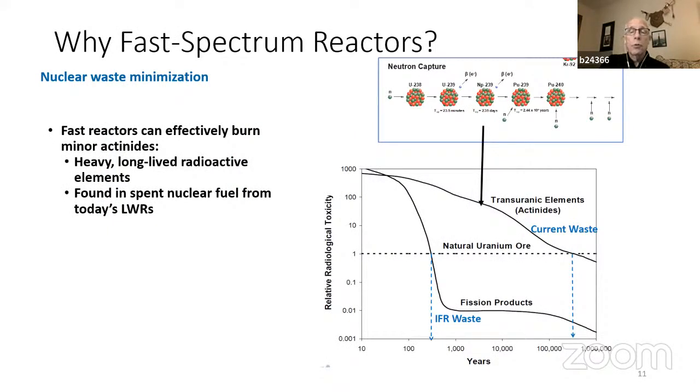So here, I again copied this reaction chain in the upper right-hand corner. Now I'm going to get real nerdy here for a minute. I'll try to return to Earth before long. But this is a log-log plot. Along the bottom is the number of years after the fuel has been taken out of one of today's commercial nuclear power plants. On the left, it's 10 years. At the far right, it's 1,000,000 years. And every unit is a factor of 10. The vertical axis is also a log axis. And what's plotted there is how hazardous the material is compared to the uranium we dug out of the ground in the first place.